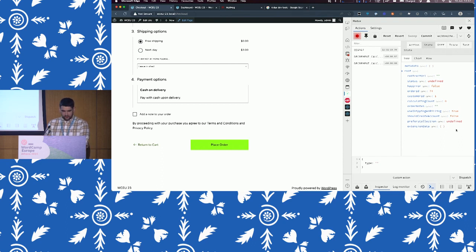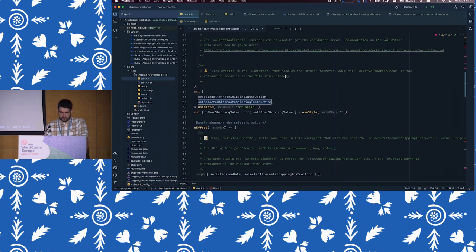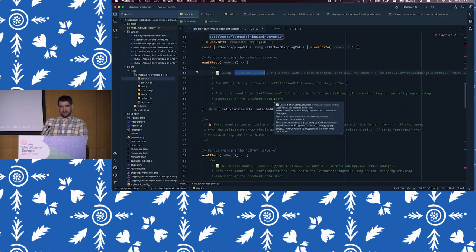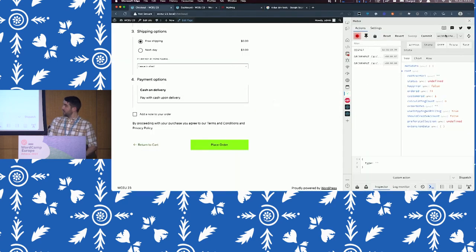So extension data, let's try and add something to that. If we open block.js, there is a useEffect on line 61, and there is a task in here that explains how to use setExtensionData to add some values there. If you want to take some time to follow the instructions here, reload the page after each change, and when you change the value, if you open this checkout data store in Redux DevTools, you should actually see the value update while you do that. So I'll give everyone a few minutes to try that. Again, any questions, let me know. I'll just walk around and help people.